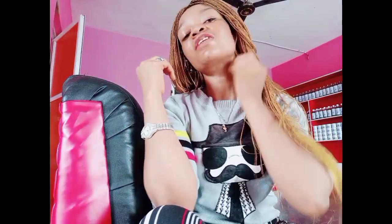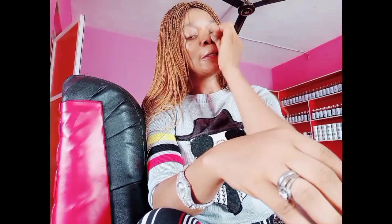Just wipe your face. You feel your face so moisturizing. Whatever you do to your face, please do it to your neck, because your neck is also your face, so you won't have different colors. Your neck and your face have to be of the same complexion.